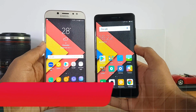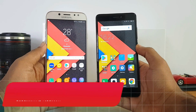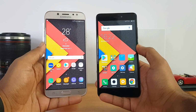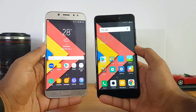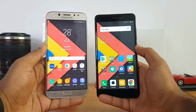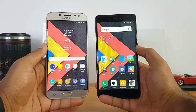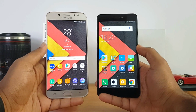Now finally, let's talk about the battery performance. So here we have a 3600 mAh battery on the J7 Pro, while it's a 4100 mAh battery on the Redmi Note 4. Both these devices come with pretty good battery life, but here we would say the Redmi Note 4 is the winner with the additional battery capacity, and with Snapdragon 625 it's a really good battery performer. With the Samsung Galaxy J7 Pro not far behind, it's definitely a good performer, but it will not beat the Redmi Note 4 in terms of battery life.